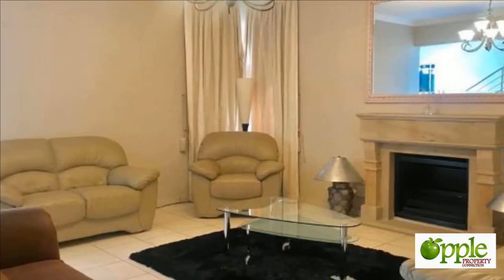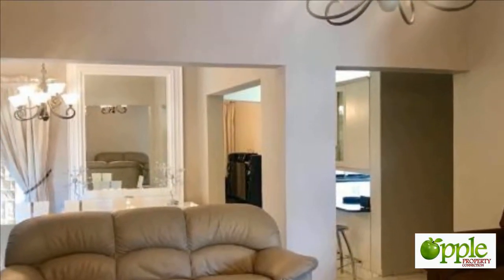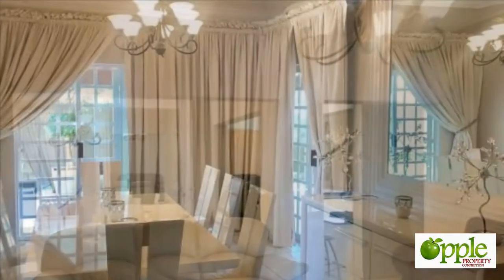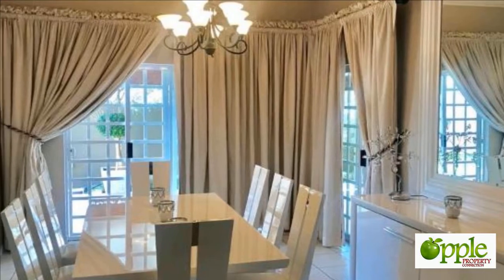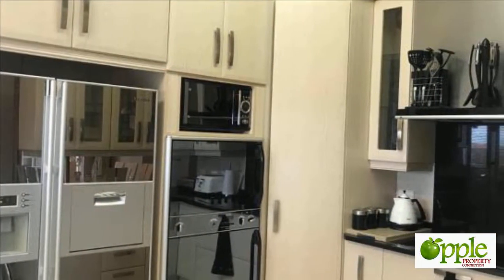4 bedrooms. Main bedroom walks out to balcony with a fireplace. 2.5 bathrooms. 2 full bathrooms with a bath and shower and 1 guest powder room downstairs. 4 garages with ample parking space outside. Domestic accommodation separate from the house.